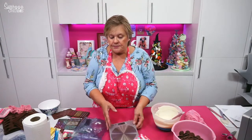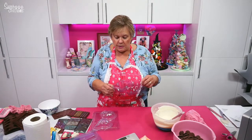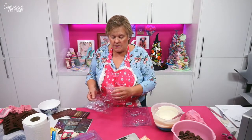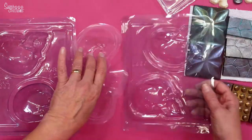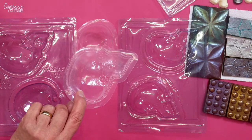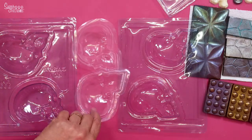So we're going to make the skull mould. Now this is a BWB mould. It's the skull and it comes in 3 parts. You've got 1 part, the plastic is the second part, and then the lid is the third part. If you get these moulds, please don't throw these plastic things out thinking they're just protectors of the mould. They are your inserts. You do need these.